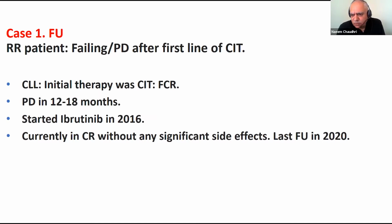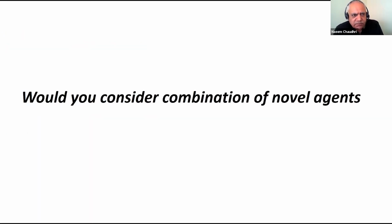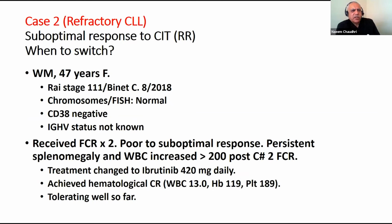And at the last follow-up, I saw this patient again. He's currently in complete remission and he has no significant side effects, no atrial fibrillation or uncontrolled hypertension or any GI bleeding or anything. So he's doing very well. He's young. He's back to his work. So would you consider a combination of novel agents, if you have access to more than ibrutinib at this age? Case 2, well, let's look at another case.